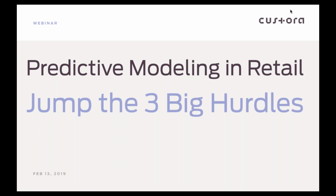Today, we're going to be talking about jumping the three big hurdles to predictive modeling in retail. So we're going to go through all of the steps that are involved when preparing data, building models, and making models useful to the end user. I'm really excited to be here today with Jordan Elkind, who is Custora's head of product.